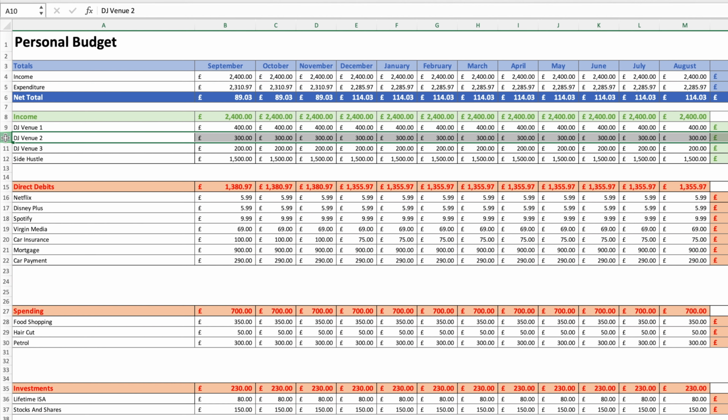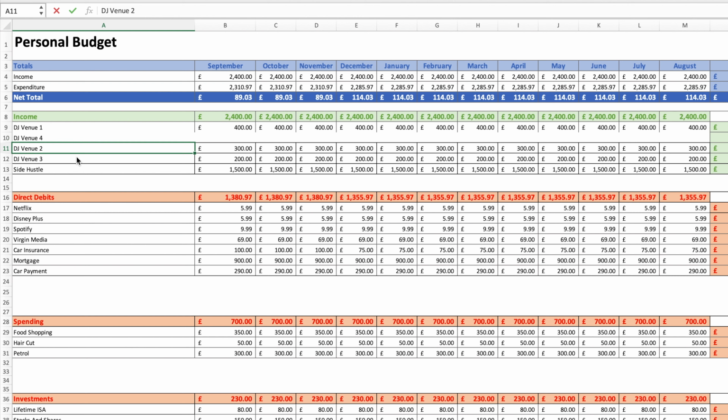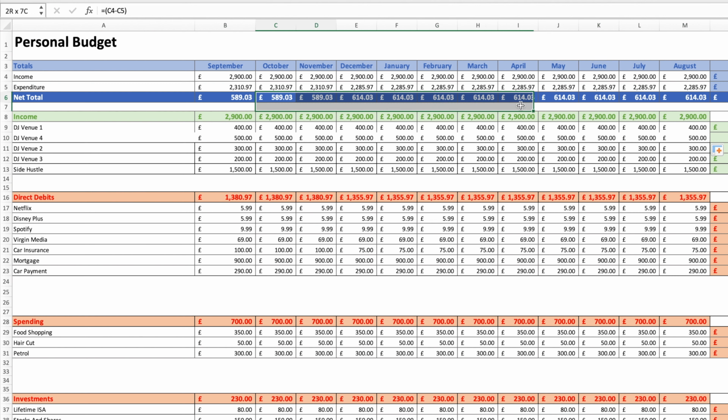All you got to do is highlight a row here, right click, press insert, and it will give you another one. So you can put DJ venue 4 and then add in your amount here, which could be 500, and then drag it along. And as you can see now, it's updated these values here. So we've added a new income, which brings up our net total to £589.